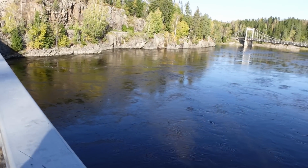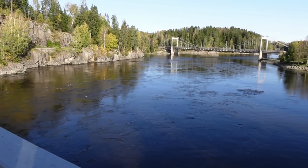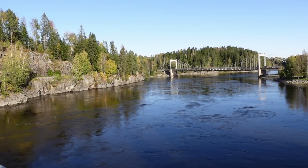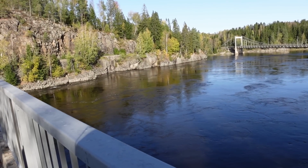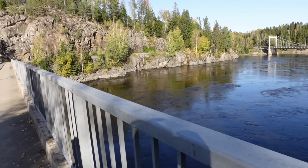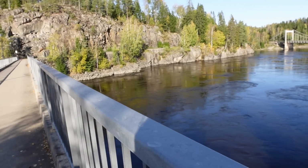But the local army was pretty clever. They said, let's get hold of the dam master, which is just a bit over there. And the dam master got the notification that he was to flood water into the river so the ice sheet would move. And that's exactly what happened. And many of the Germans died as a result of that.